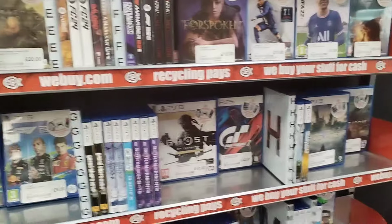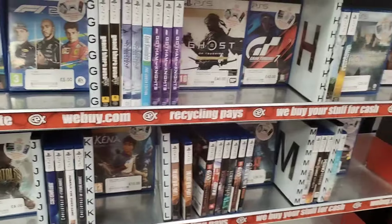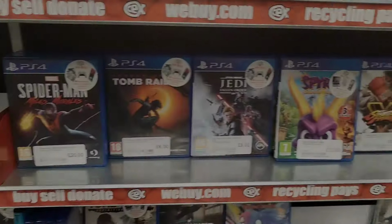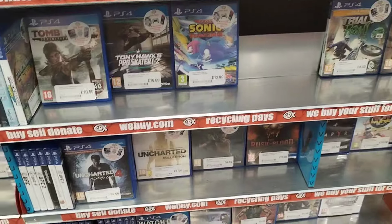What I will say about this branch that I was quite impressed with is that it's really small, but they make do with the size of the shop very well. Everything is spread out, they've put their titles in nicely, it all looks good, and it's very easy to find stuff apart from the Xbox 360 section if you're me.